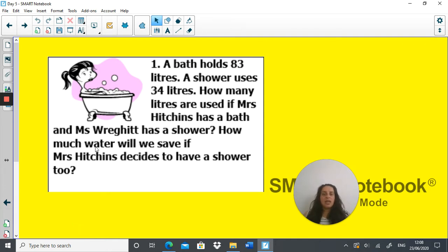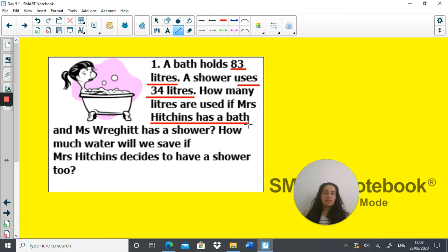So what's important here is, let's just underline these very quickly in red. So what's important is that a bath holds 83 litres. A shower uses 34 litres. So how many litres will be used if Mrs Hitchins has a bath and Mr Rioch has a shower? That's the first question. I need to answer by using that information.